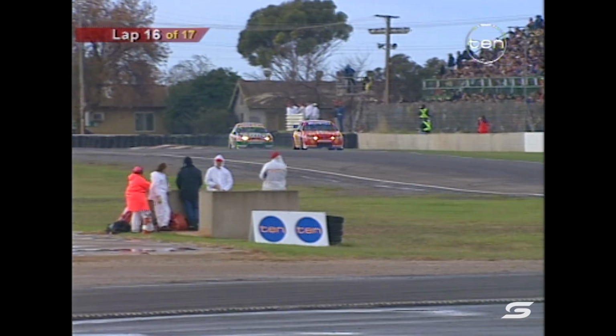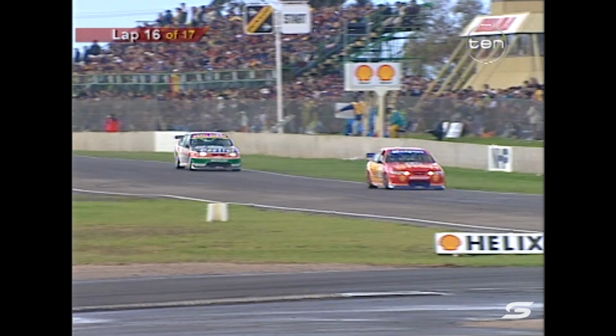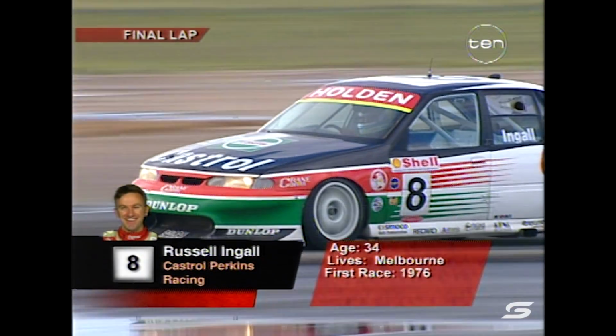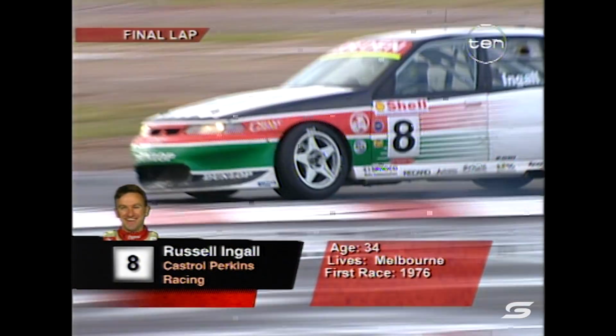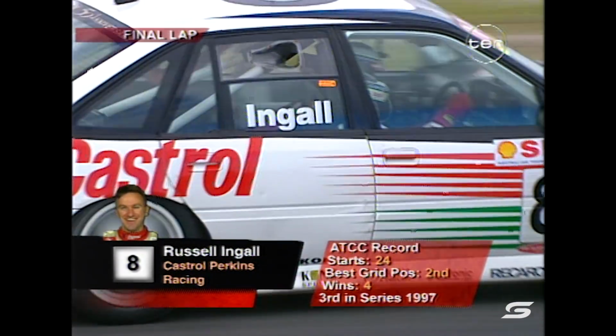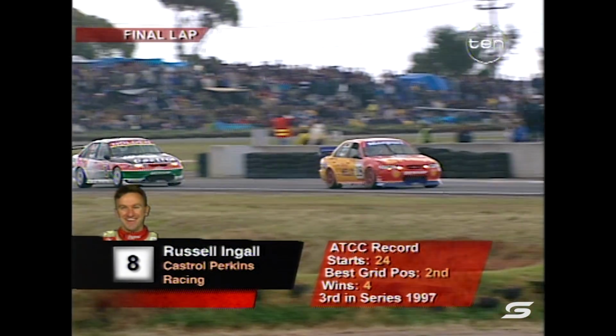1 lap remaining. He's got 2.6 kilometres of this Mallala Raceway to go, and he will take his first touring car victory at Mallala in a long and very glorious career. It's amazing how he's missed out on victory here, but if he can hold it together, this will be number 1. I'll tell you what, it's not over yet. We've got 3/4 of a lap left to run, and Russell Ingall isn't giving in.